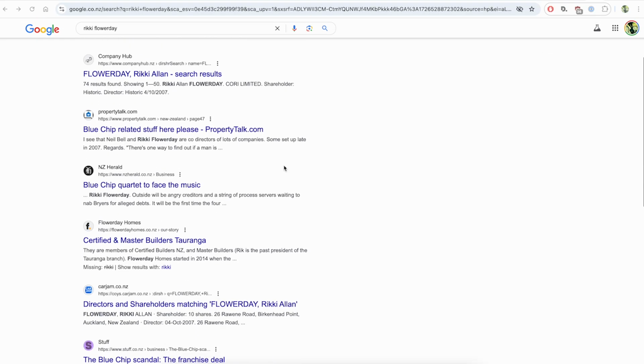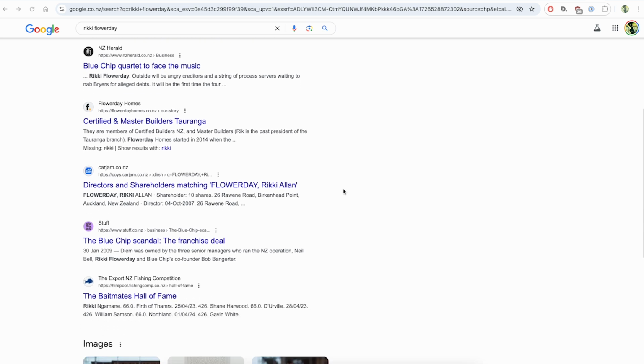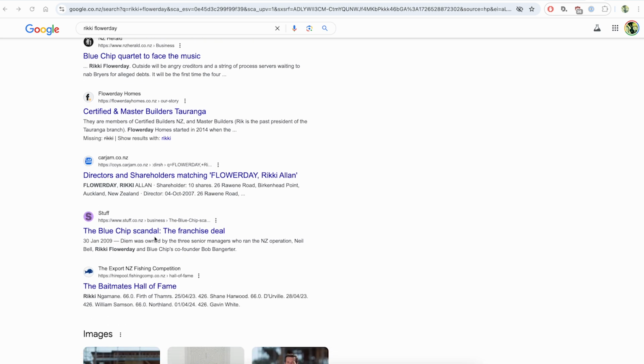So we've got Blue Chip Quartet to Face the Music, the Blue Chip Scandal, the franchise deal. Yeah. So Rick was one of the founders of a company called Blue Chip. If you haven't heard of Blue Chip, they were a property investment developer who took large deposits and ended up getting in a lot of trouble back in the last GFC.